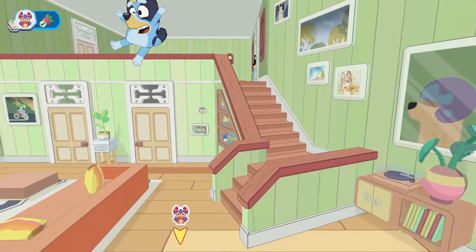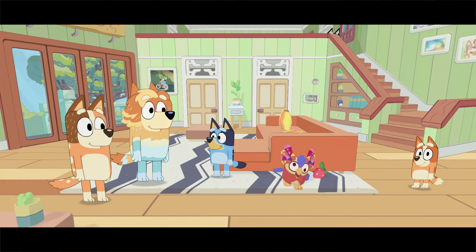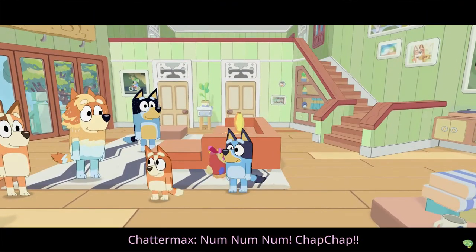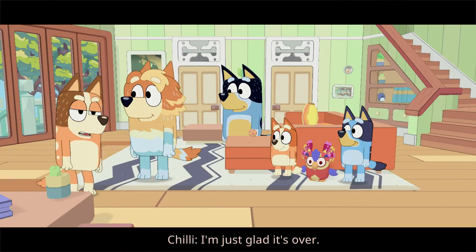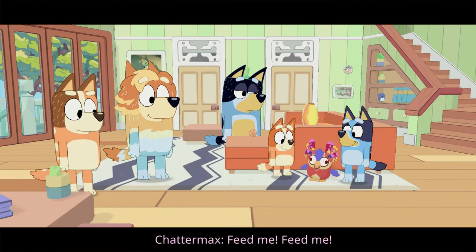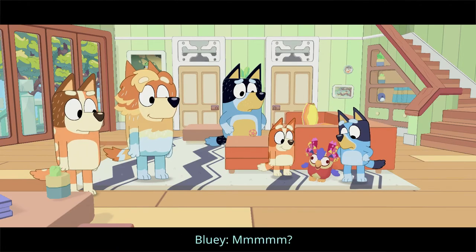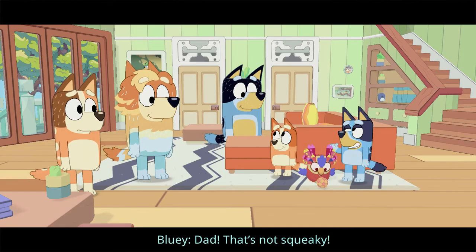Here we are. Let's feed our feathered friend. Nom, nom, nom. Chow, chow. I'm just glad it's over. Feed me! Feed me! Again! Feed me! Squeaky thing! Squeaky thing! Here you go, buddy. Dad, that's not squeaky. Nah, you won't know the difference.